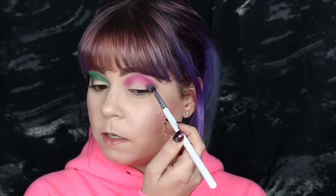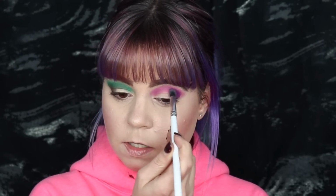So to deepen up this side, I'm next going to take the purple matte. And I don't know if you guys care about the shade names, but it does have the shade names up here, but I feel like it's kind of irrelevant what the names are when there's only one purple matte, so I'm just gonna call it a purple matte. And I'm gonna do what I did on the other eye. I'm just gonna use this shade to deepen up the outer corner, and also pulling it into my crease a little bit.